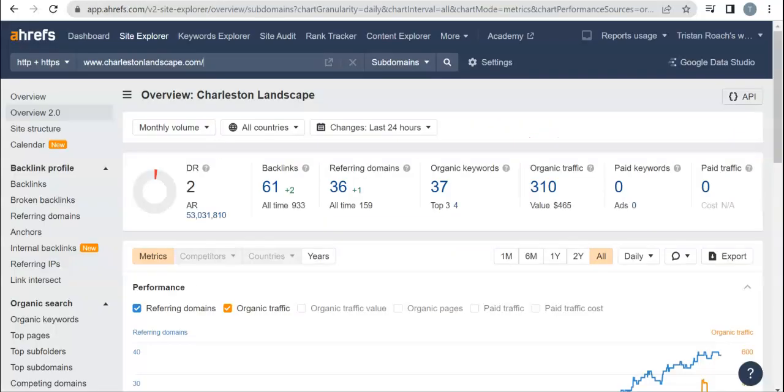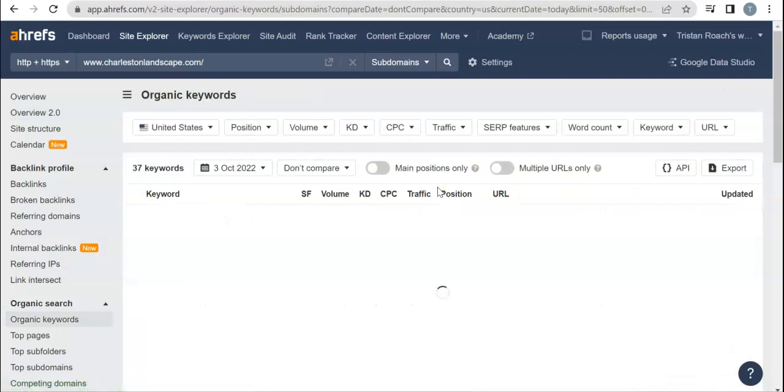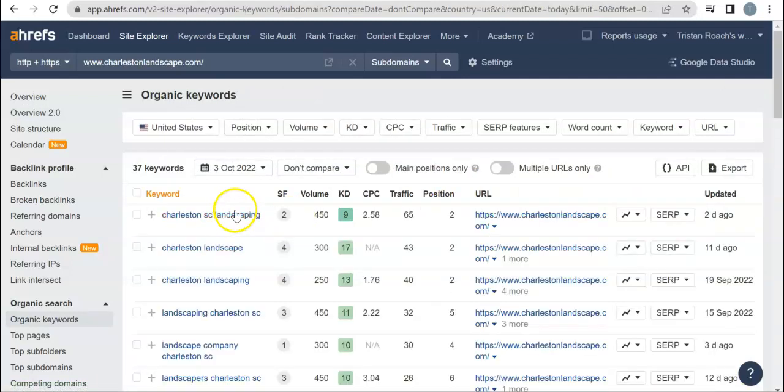So if you move over to your number one competitor when it comes to ranking for Charleston Landscape in the organic spot, they get 310 people a month on their website, and they're ranking for 37 keywords. So I can go in and I can show you how they're getting their traffic and why it matters to be found for these types of things. So like Charleston, South Carolina landscaping, that's being searched 450 times a month. He's in the second position, which means if you look that up, he'll be the second organic website to pop up. And then he gets 65 people a month on his website from that.